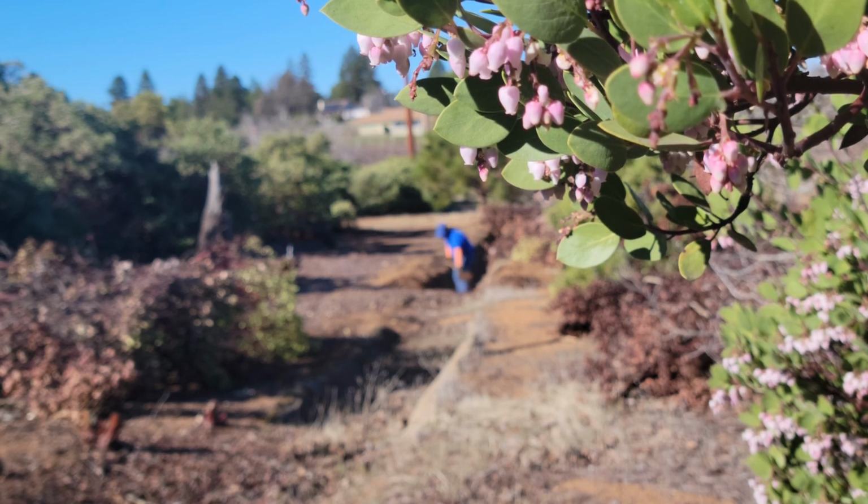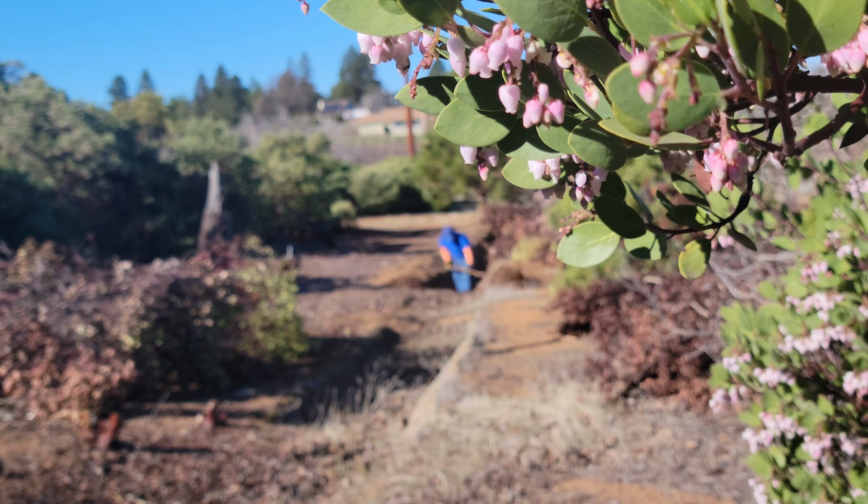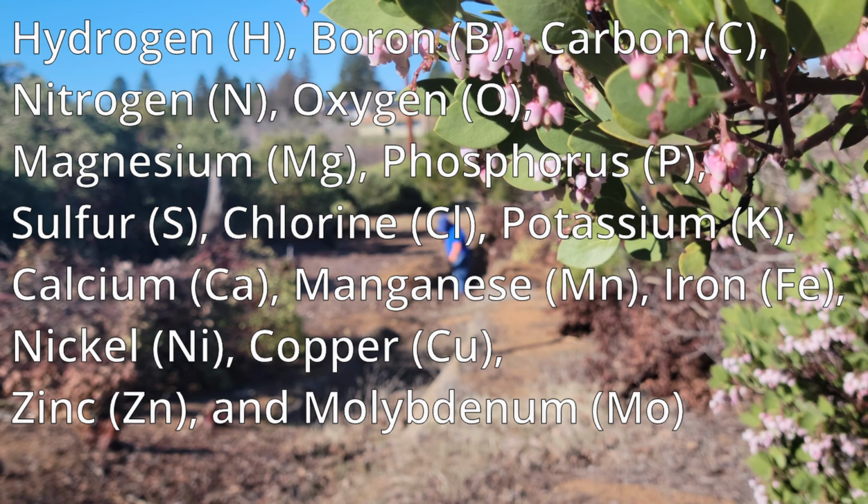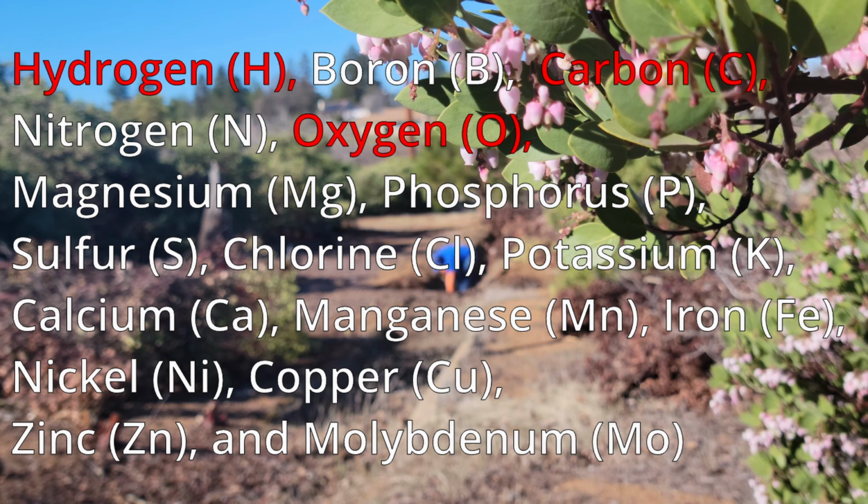elements. Plants are like humans and need key elements for basic bodily function and growth. The following 17 elements are those essential elements. Take a sip every time I say elements, folks. In order of atom size, we have hydrogen, boron, carbon, nitrogen, oxygen, magnesium, phosphorus, sulfur, chlorine, potassium, calcium, manganese, iron, nickel, copper, and molybdenum. Whatever molybdenum is. What is molybdenum? Some elements have a greater bearing on a plant's function than others.